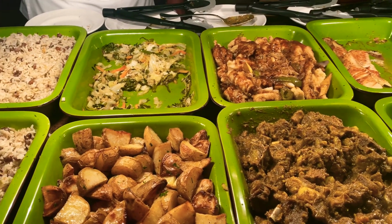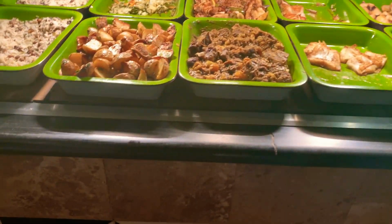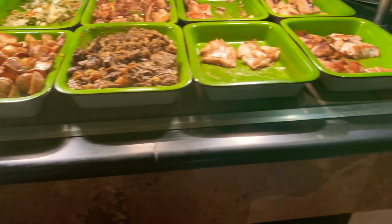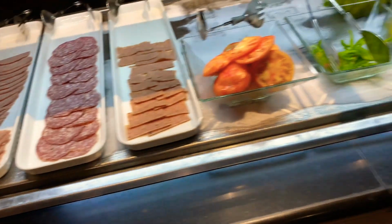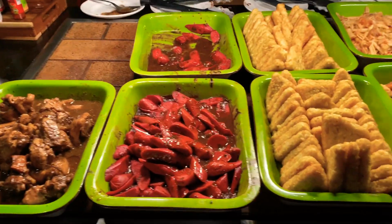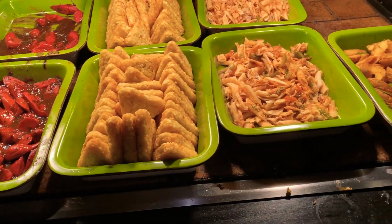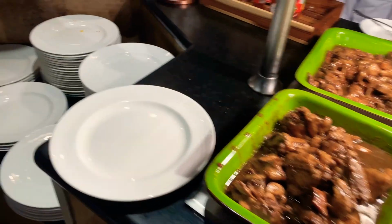But I had some oxtail last night and it was tasting real good. I enjoyed the oxtail. But I couldn't eat the saltfish this morning. Salty. What me say? Man, spoil my saltfish and ackee, man. Jesus.